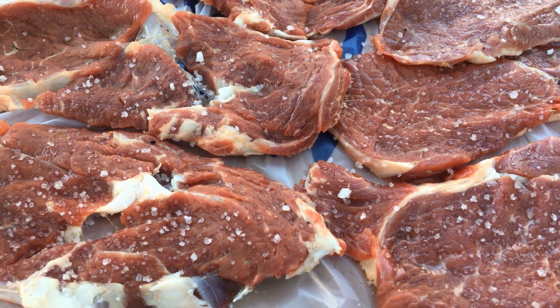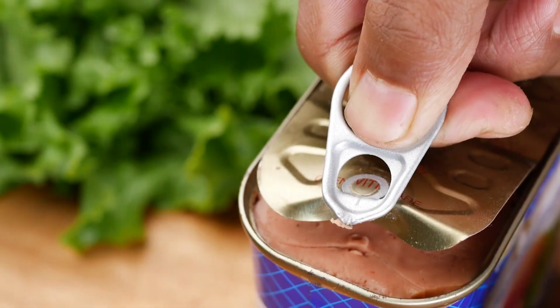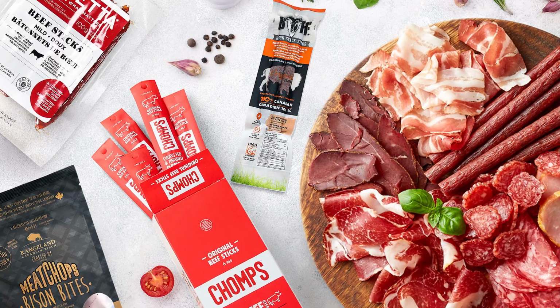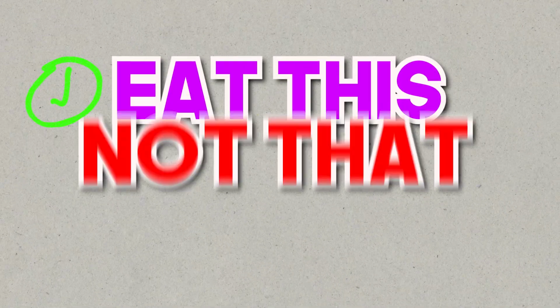If you are a lover of meat, lots of meat, maybe you're snacking on it, salamis, snack sticks, hot dogs, brats, lunch meats, these types, maybe you're thinking about going carnivore, a couple things to watch out for when it comes to these types of meats. And I'm gonna break it down to make health simple for you today. It's Dr. Livingood, and we're back with another edition of Eat This, Not That.